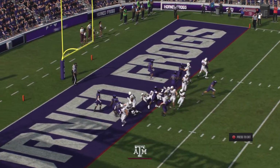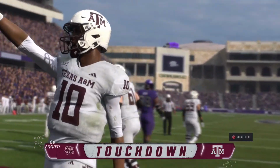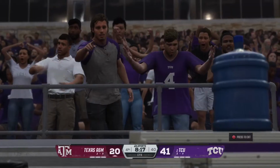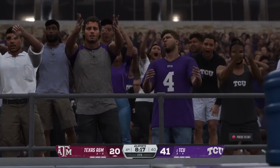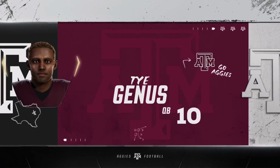Try to convert with a sneak. And he could not be stopped. Touchdown, Texas A&M. You know, today's not been their day, but the thing that you can always hang your hat on is these guys are still competing. They come up with a touchdown here late in the 4th quarter. Can use that as hopefully some momentum into next week.